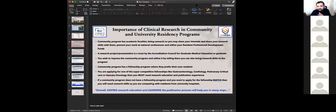Compared to that, clinical research is a great deal, because once the publication is out, it will be on your Google Scholar and your ResearchGate, there once and for all. You are not going to lose that, whether you become a resident, then fellow, then faculty, or even tomorrow maybe chairman of your program. That publication and Google Scholar will be there forever. So that's a long-term investment you're putting into clinical research. And why community programs like research versus why university programs like research, both are different aspects. Community programs love research.